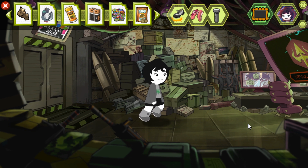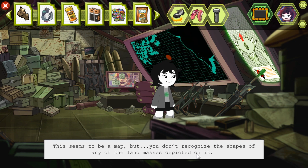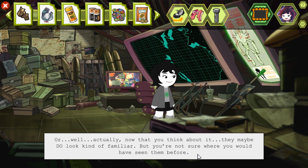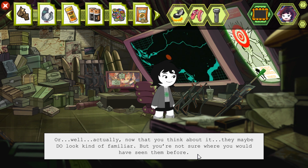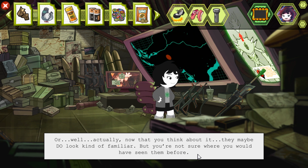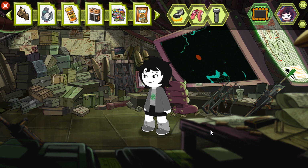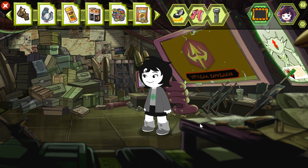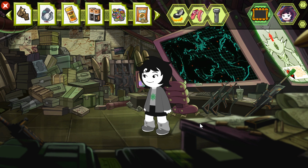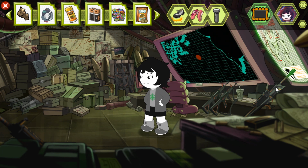So we've got his computer, but for some reason we can't look at it. It seems to be a map, but you don't recognize the shapes of any of the landmasses depicted on it. Or, well, actually, now that you think about it, they maybe do look kind of familiar, but you're not sure where you would have seen them before. On the globe. That globe in Pa's study was for Alternia. Yep, 100%. So, guns.